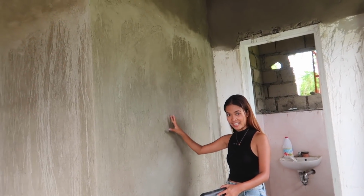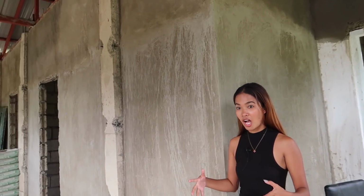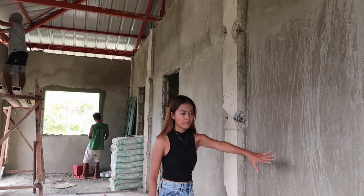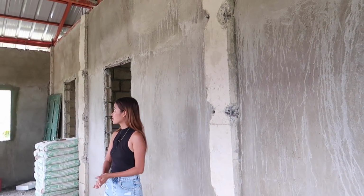So that's really nice. It looks spacious now that they have rendered it, compared to having hollow blocks before. If you take a look at this area as well, from there all the way here, it has been rendered. So yeah, this is what's going on so far.